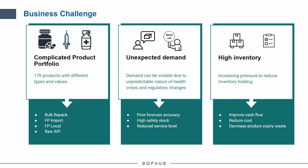As an international corporation, Biolex faces distinct challenges in managing its inventory. Central to these challenges is a diverse range of 176 unique products, each characterized by its specific type and value. Furthermore, Biolex grapples with unpredictable product demand, a consequence of the erratic nature of health crises and regulatory shifts. Lastly, the company currently maintains high inventory levels, placing significant pressure on reducing inventory holdings.